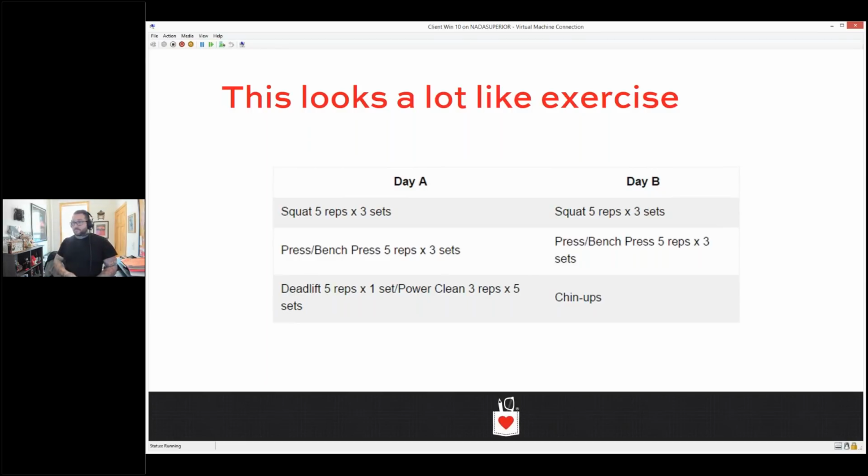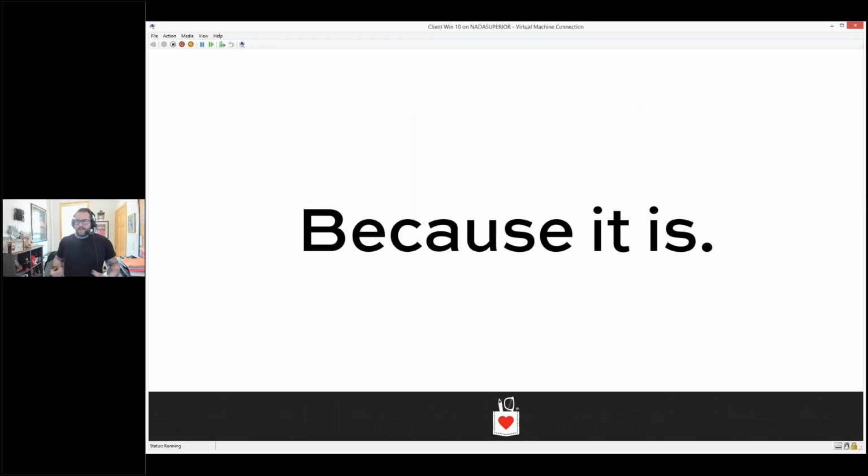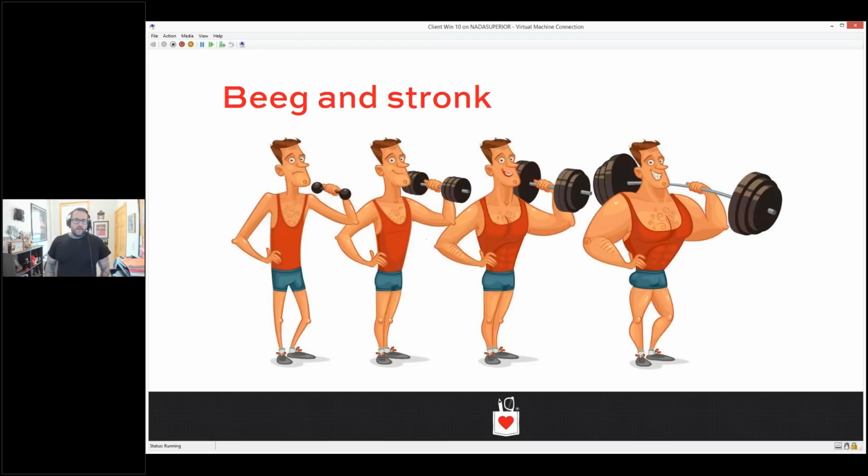When it's the new year, you all probably have one of these Excel files on your phone now where you're like, oh yeah, this is the thing I'm going to do when I go to the gym. It probably might look something like this, or at least I hope it does, or otherwise you might have chosen your workout poorly. And it looks like exercise because it is. Now, if you want to get big and strong, if you want to be that big bad senior DBA with that big resume and that big paycheck, you have to do some work for it.